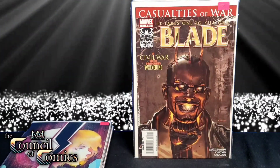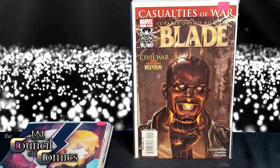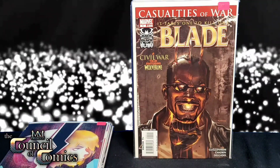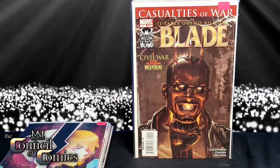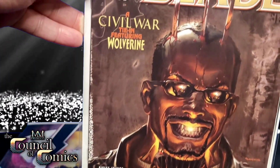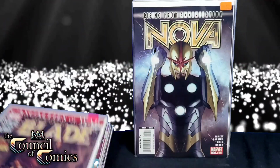Boom. Next up, Blade number 5 from 2007. Classic Blade Club. Say your word, Sam. Enunciate. A classic Blade cover featuring Wolverine is worth $20. Yes, this is a $20 book. Pretty much based off the cover alone, because it's very, very dope. Very dope. Look at that. Part of that back in black when Spidey was back in his black uniform.